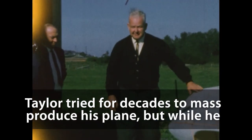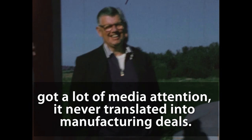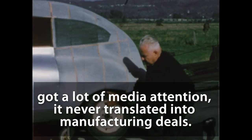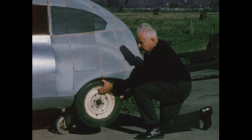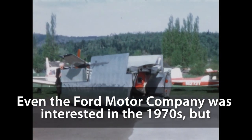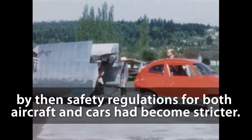Taylor tried for decades to mass-produce his plane. But while he got a lot of media attention, it never translated into manufacturing deals. Even the Ford Motor Company was interested in the 1970s, but by then, safety regulations for both aircraft and cars had become stricter.